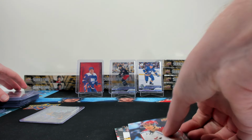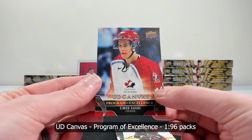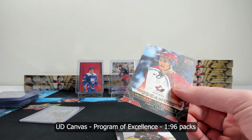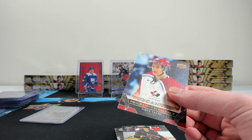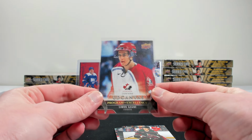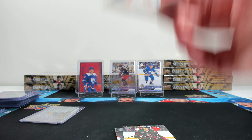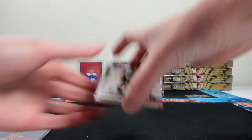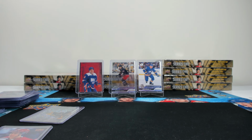And then a Program of Excellence of Simon Gagné. So these are same as a retired canvas, 1 in 96 packs. So pretty nifty little insert. I'm shocked we didn't get an Adam Fantilli one, to be completely honest. I thought Fantilli would have been a shoo-in for it, but all right, that's the next two boxes down.